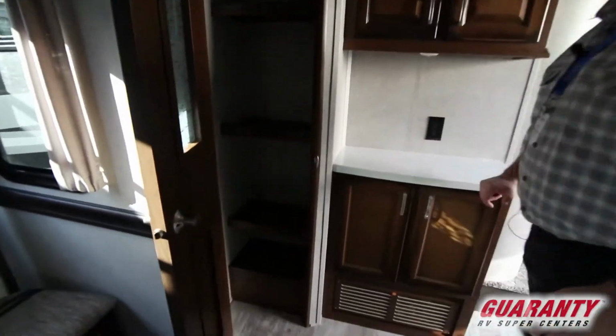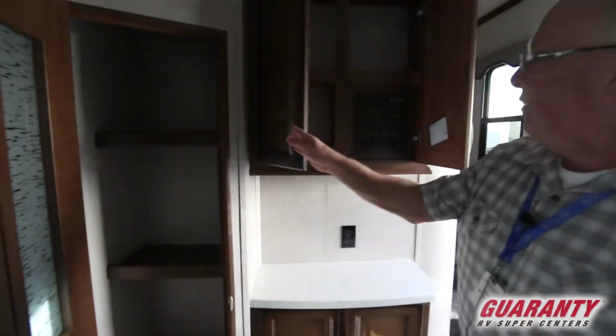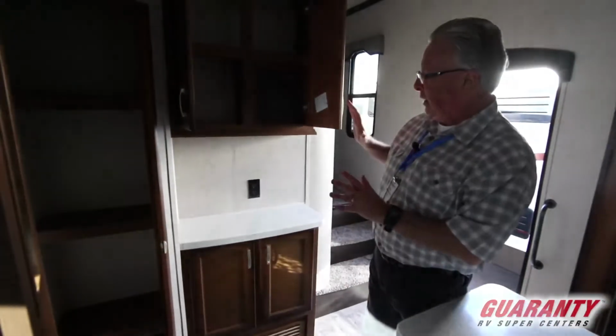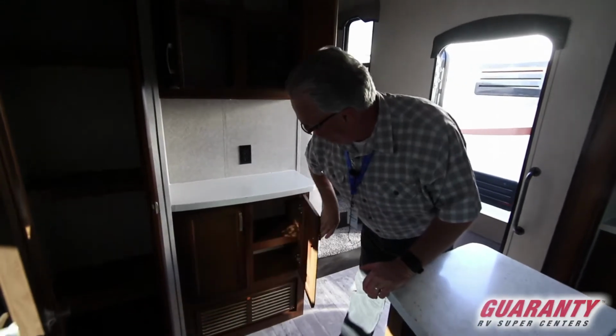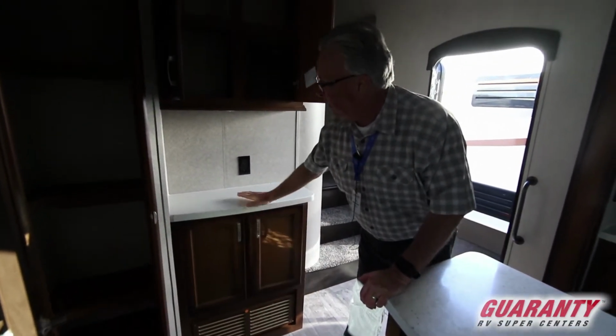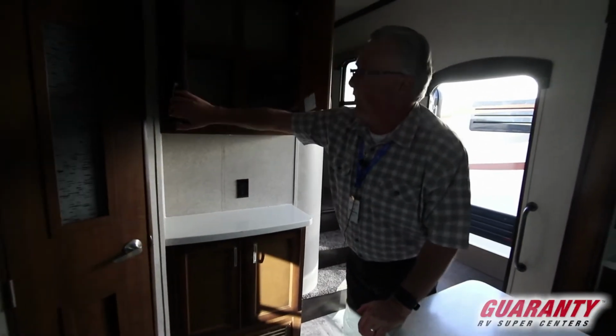Really nice to have is this pantry. You've got a nice pantry there, and all of your control buttons are right here with your monitor panel. So everything's centrally located, nice and easy. Extra cabinet space here, and again, hard surface countertops all the way through. Really nice feature.